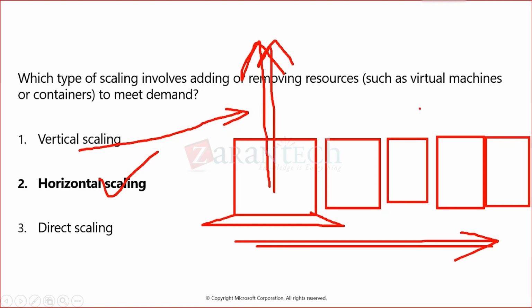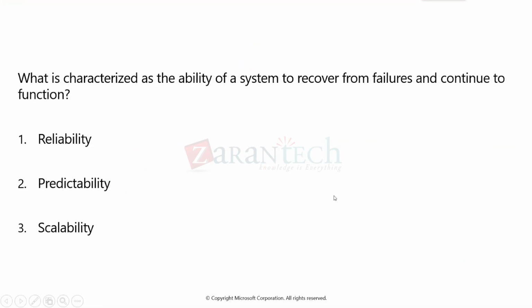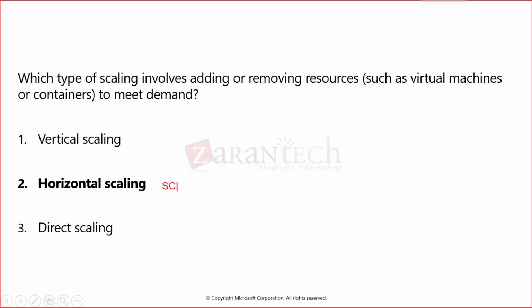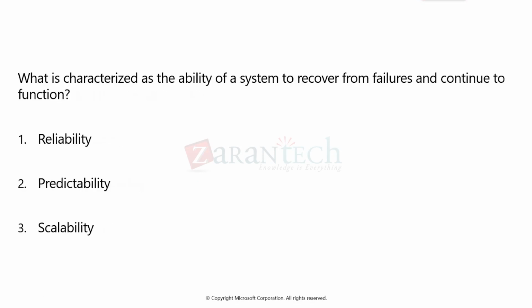Right, everybody? Yes. So horizontal scaling is the correct answer, which is called scale out. Technically, this one is called scale out. Scale out and scale in. Very good. Fantastic. Now check this quickly, everybody.